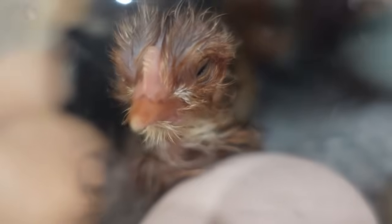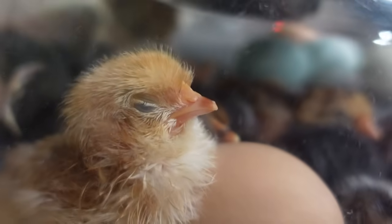Let's see what will focus on them. Here we go. I was trying to watch this one. I didn't even know this one was getting ready to hatch. The next thing I knew, I looked over and he was there. So, no, he looks like he's gonna be a pretty one. This little black one has a little white spot on top of his head. He's so cute. I don't know why I call them he's. Hopefully you're all girls. They're all just so different, but so cute.